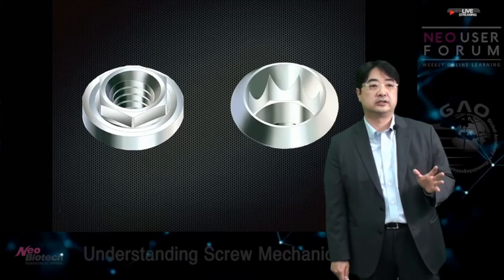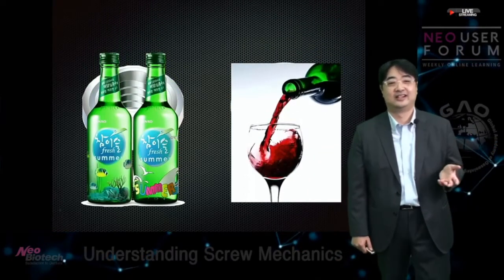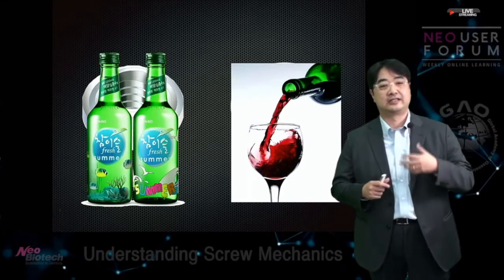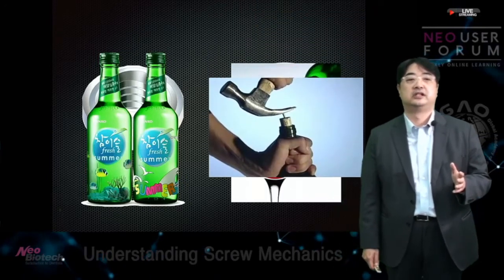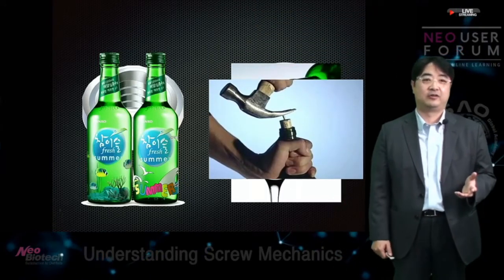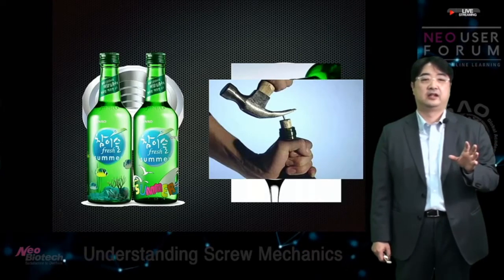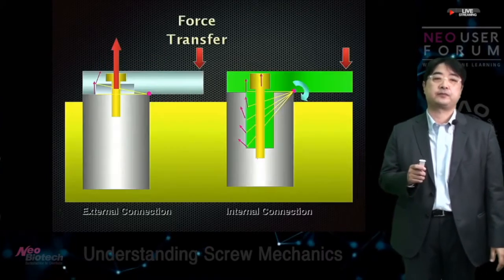So external is similar to beer or soju in Korea, and internal is something similar to wine. That's how I explained it, because you're going to need some special instrument to drink wine, right? So I think internal is more specific if you compare it to the external connection implant.